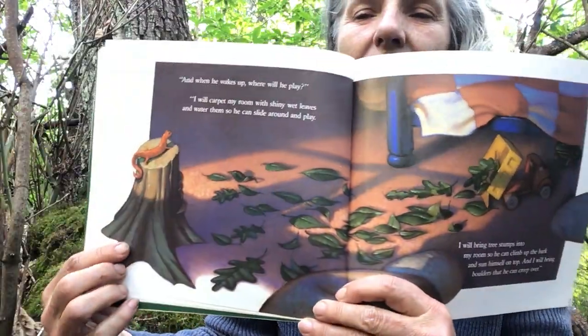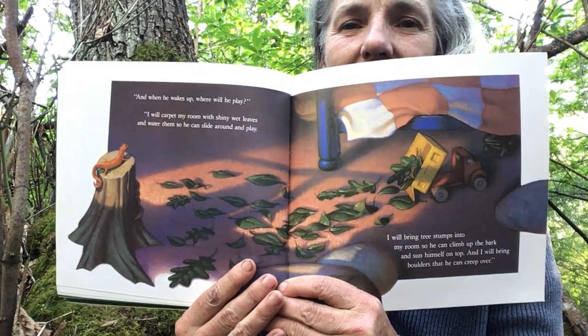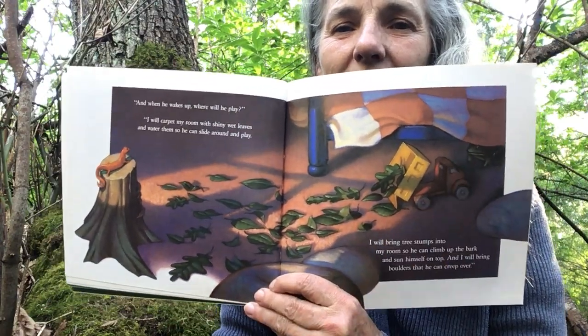And when he wakes, where will he play? This is the mother asking, of course, as mothers do. "I will carpet my room with shiny wet leaves and water them so he can slide around and play." Sounds fun. "I will bring tree stumps into my room so that he can climb up the bark and sun himself on top. And I will bring boulders that he can creep over." It sounds pretty elaborate, doesn't it? Look at that. There's the tree stump and all the leaves so we can slither over. Doesn't that look nice? There's a little frog hiding under the bed too. Oh, and then there's the boulder too.